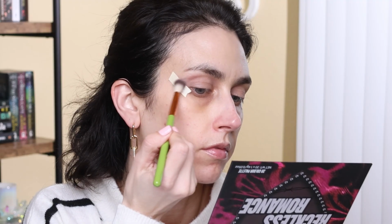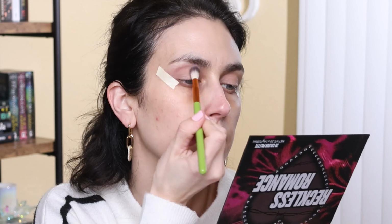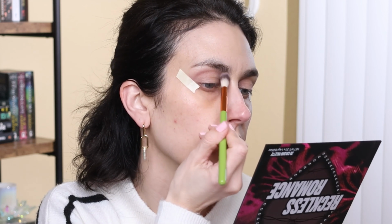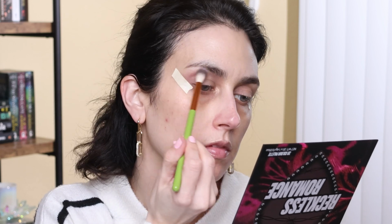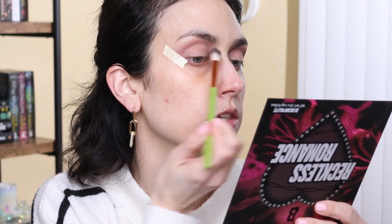All right, I've already primed my eyes with the Urban Decay Primer Potion. First gonna go in with the shade Soulmate with a fluffy brush and just blend this through my crease. It actually built up a little darker on my eyes than it looks like in the pan. So I like that. I was able to shear it out to make it a gradient, but I can already tell building it up deeper in my crease, I can make it deeper.